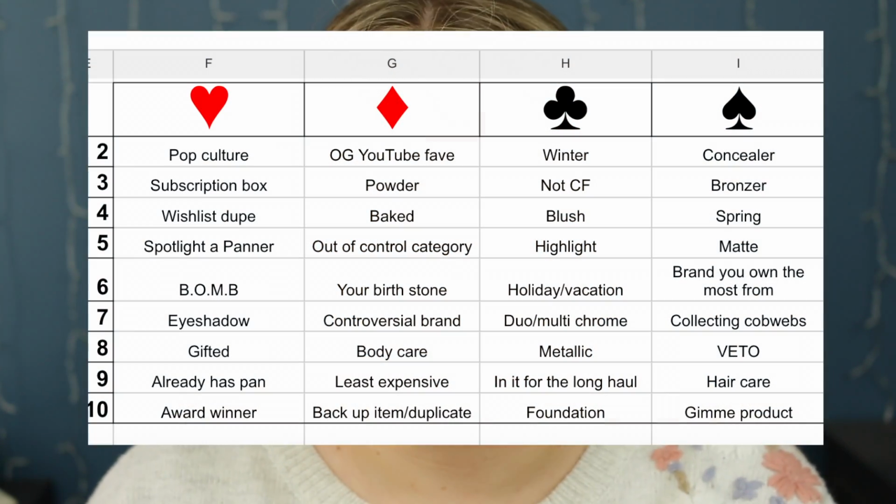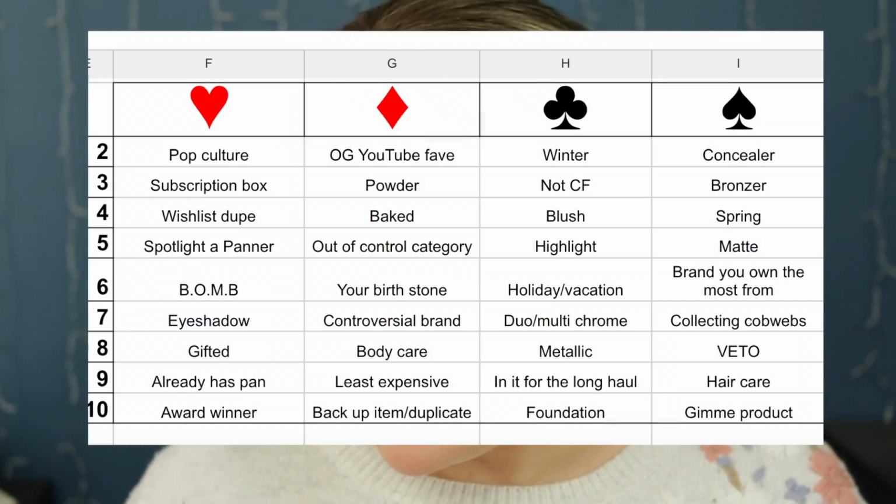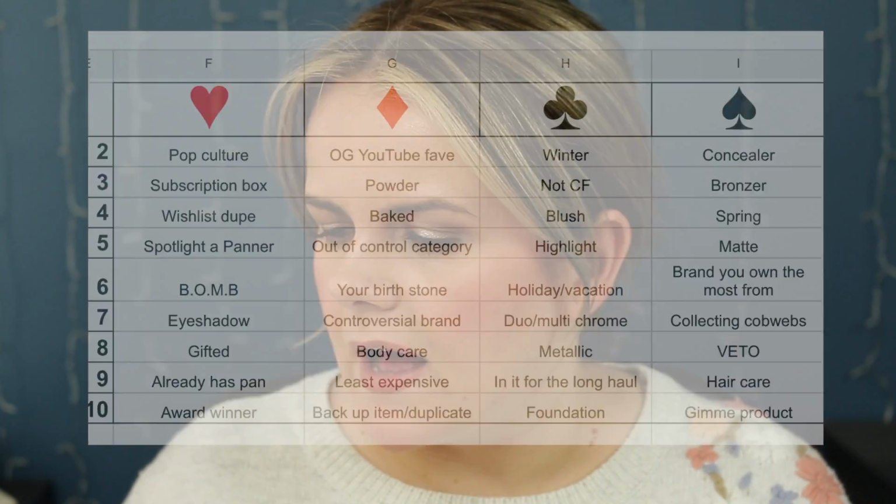So let me pull up the game board, which I'll put somewhere around here, so that I can see what products these are. Okay, our first card was a 5 of Clubs. The 5 of Clubs is a highlighter. For that, I chose this Hollywood Beauty Light Wand by Charlotte Tilbury. Mine is in the shade Spotlight. My goal is to just use this 15 times, just to see.